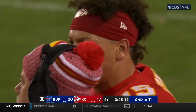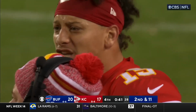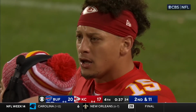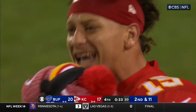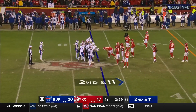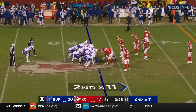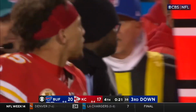Well, it's going to be back-to-back losses. We had that graphic early in the game about how he doesn't lose two straight. To the game, you know he wants to win so bad, the competitor in him. And guess what? Whoever got to 20 was going to win this game. Basically, that's what it took in the end. Yep.